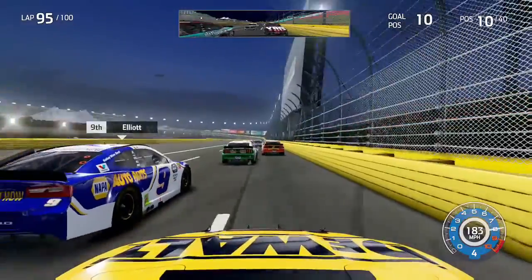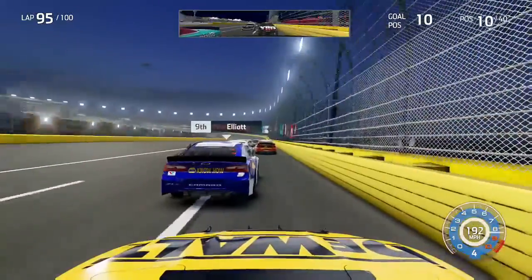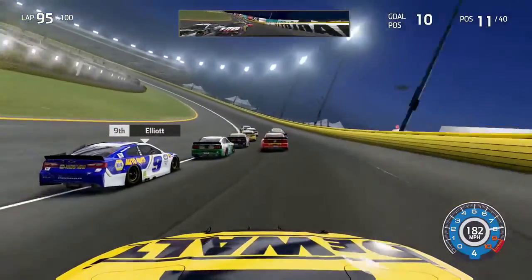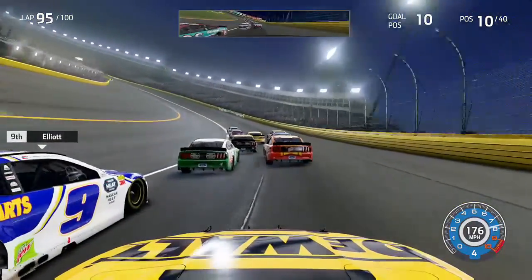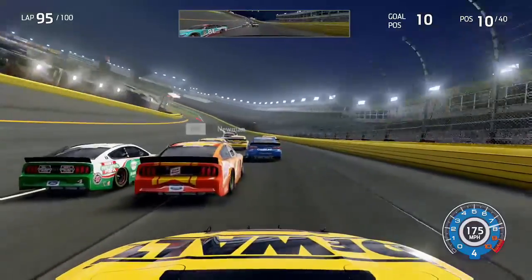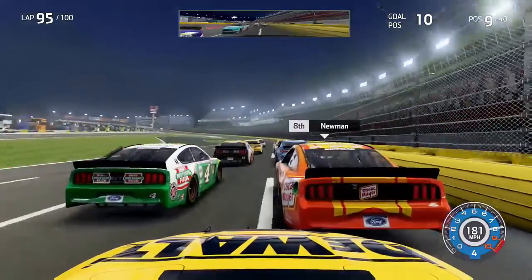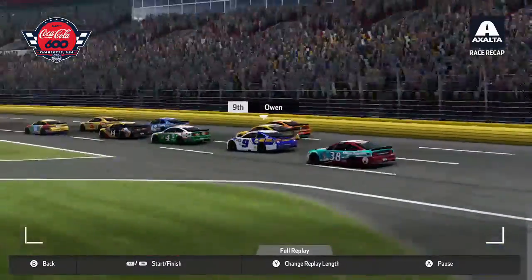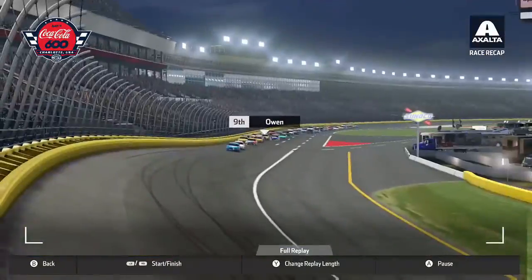David Reagan up here in the top 15. Usually he's like 25th, so a great run for the number 38 car of David Reagan as we head down into turns 3 and 4, approaching just 5 laps to go in this race as Ryan Blaney continues to lead as we close in on the back of Newman. And we're going to force it up the middle, 3 wide between Newman and Chase Elliott now as we head down towards turns 1 and 2.